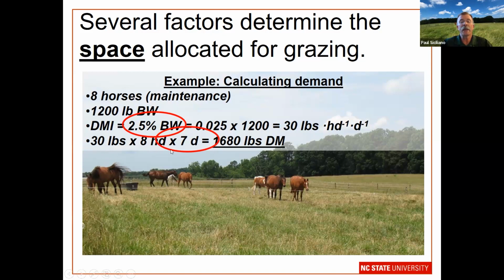If we've got 8 head and we leave them in this area that we're going to calculate the size of for 7 days. Now, this length of stay could be anywhere from 1 to 7 days. With 7 days, they're going to start trampling this forage down somewhere maybe around day 3, 4, 5. And it will slow this intake down a little bit.